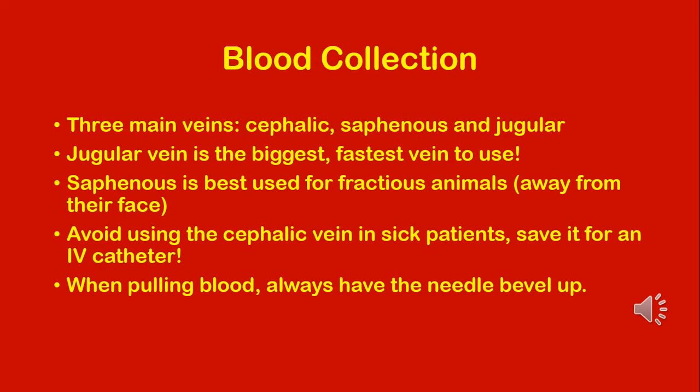So we briefly talked about blood collection earlier. You've got three main sites: cephalic on the front leg, saphenous on the back leg, and jugular in the neck. Again, jugular is the biggest, fastest vein to use, and is lovely if you need high volumes of blood. Saphenous vein, that's the back leg, is best to use in fractious animals so you're not in their face. And cephalic, if you're getting blood from a sick patient that you think is going to need to be hospitalized or be transferred somewhere, avoid the cephalic vein. You want to save that cephalic vein for an IV catheter if you think that this patient is ill enough that it needs to be hospitalized.